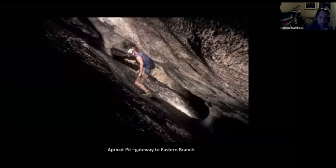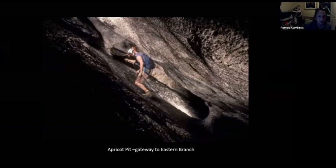Another branch of the cave that was explored and mapped was Apricot Pit. And this is the farthest reaches of the rift. The 2 big leads in the middle of the rift and at the front of the rift are beautiful gypsum-lined passage. Well, this stuff is lined with what we've learned was corrosion residue.